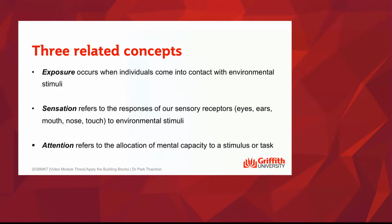Now, next concept, we will talk about exposure, sensation, as well as attention. Exposure, quickly, so what is the meaning of exposure? It means when a customer, or when we, went into a new situation or new environment. Or it could be that when we try something new, so it's like exploring ourselves into something.